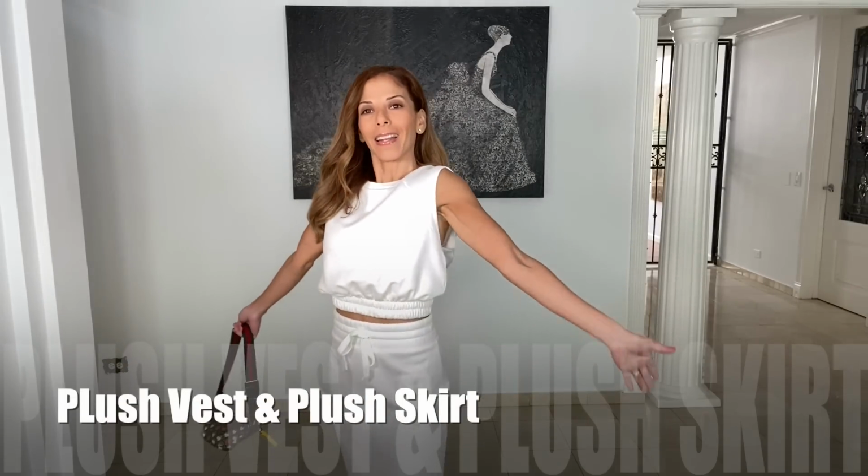This is that elevated luxe loungewear that Zara has at not a luxe price, but you definitely have to wear a little bandeau or a little tank top under, but I love it. I think I need it in every color. It is a little sheer, so you need to wear nude underwear.